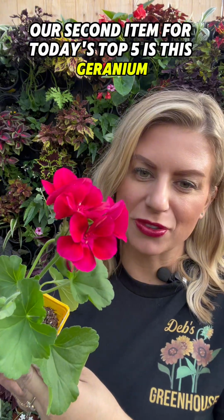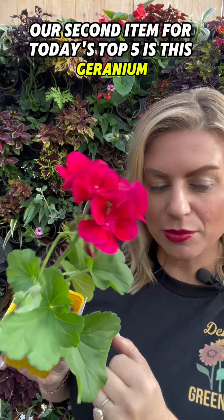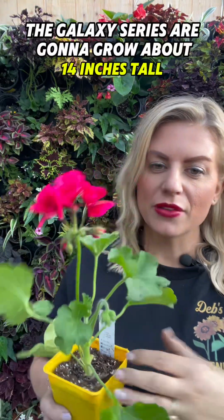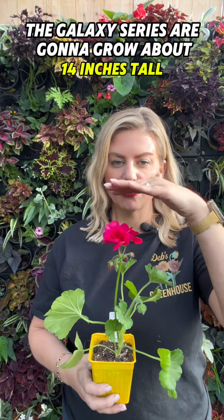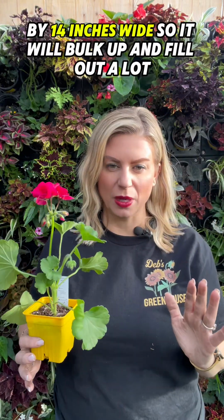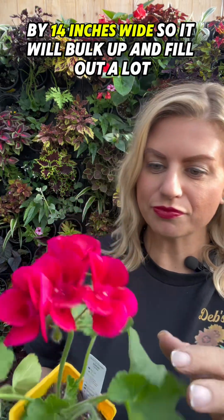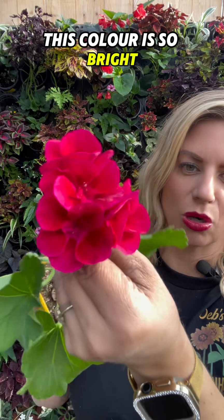Our second item for today's top 5 is this geranium. It is called Geranium Galaxy Raspberry Sizzle. The Galaxy series are going to grow about 14 inches tall by 14 inches wide. So it will bulk up and fill out a lot. This color is so bright.